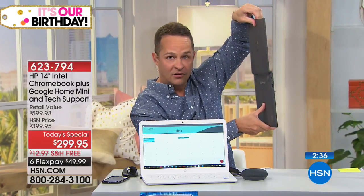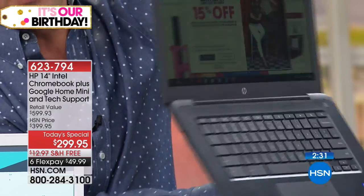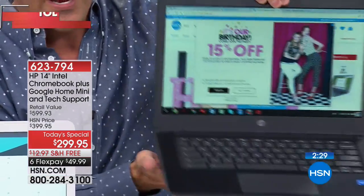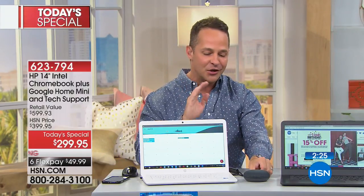So here we go. I want to show you, this has a really cool hinge on it. So look, the computer can fold all the way back to 180 degrees, so you always have a great view. You can always get the perfect angle on it. That's one thing. This is the Google Home Mini that I'm just going to have a minute to show you.